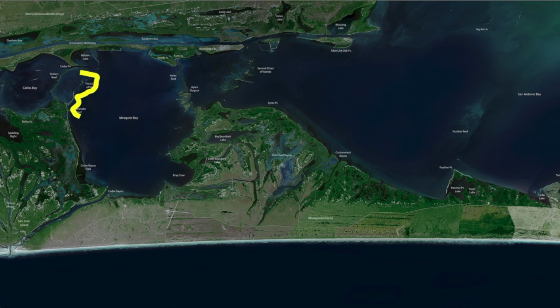It's been scattered redfish that have been in here. One here, two here, whatever. And then maybe some scattered drum as well have been up in this area, but catching a lot of trout along this.